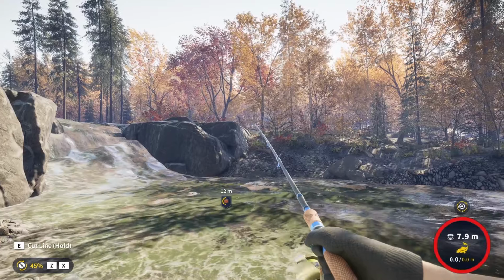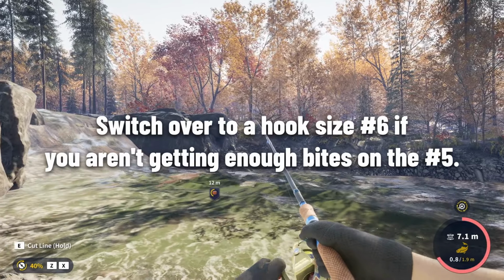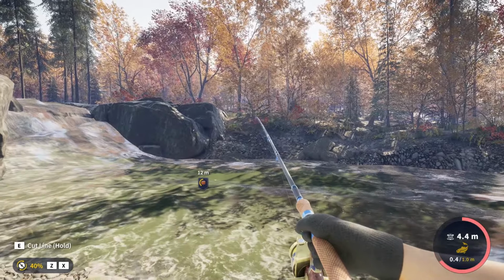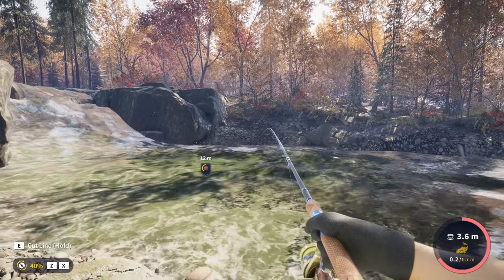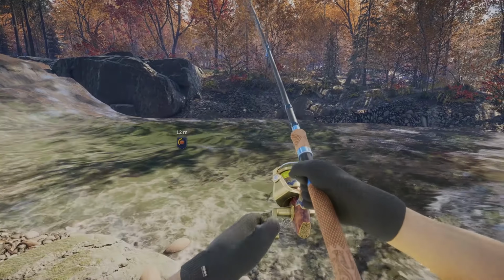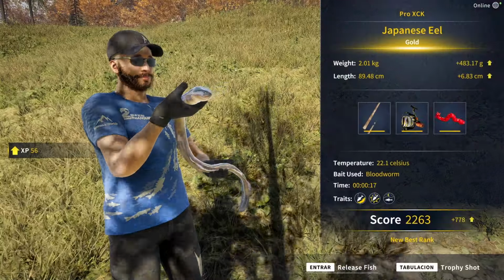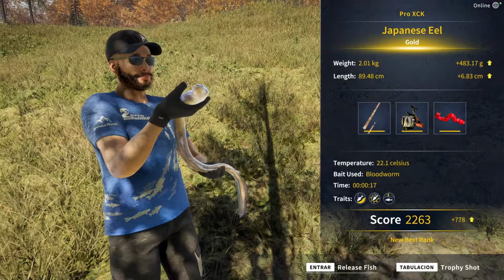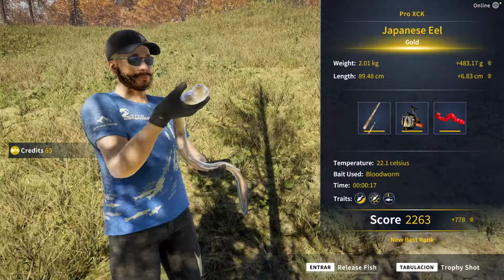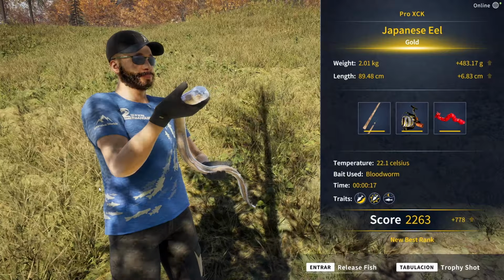Okay. Oh! I hope it is an eel. The tension is very high, so if it is an eel, it may be diamond. Please be an eel. I think it is. Will this be? Oh, come on, it is only gold. 2.01 kilos. Our new personal best, actually. Man, we're having a hard time trying to catch as many fish as on our other locations, so it's great to finally catch the first gold of the day.